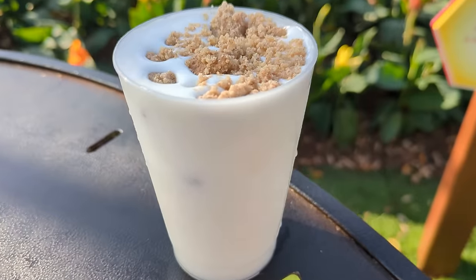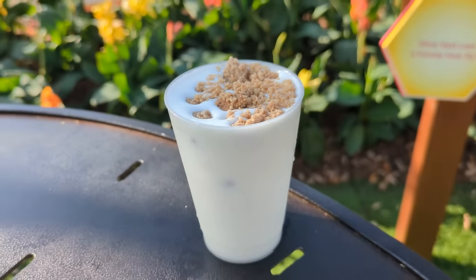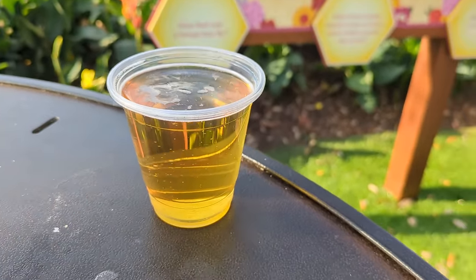I really loved the honey slush. I don't think it was anything special, but I did drink it very, very fast. I think it would be great for kids. It has a slight sweetness to it. It was kind of like vanilla, but just with a touch of honey. So I do recommend that one. And then the beer I had was kind of just a German honey Kolsch, which I enjoyed, but I think I liked the beers at Citrus Blossom this morning better.